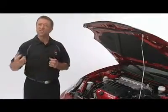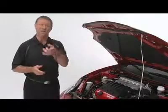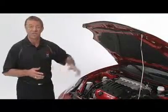The Spyder GTP delivers power to its front wheels through one of two transmissions. The standard 6-speed manual offers a buttery smooth linkage and short throws for quick and commanding gear changes, while the optional 5-speed automatic with Sportronic function lets the driver take manual control of upshifts and downshifts. Now let's move on to the passenger side of the GTP.